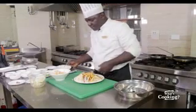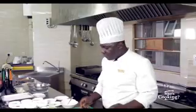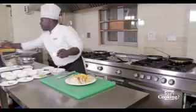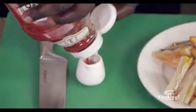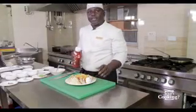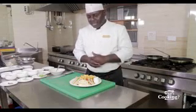Okay. So now this is our club sandwich. And for us to take this, we have to put some tomato ketchup that has to go with it. So you have just a little quantity to go with it. Place just by the side of the dish, and tell anybody to take anytime, any day.